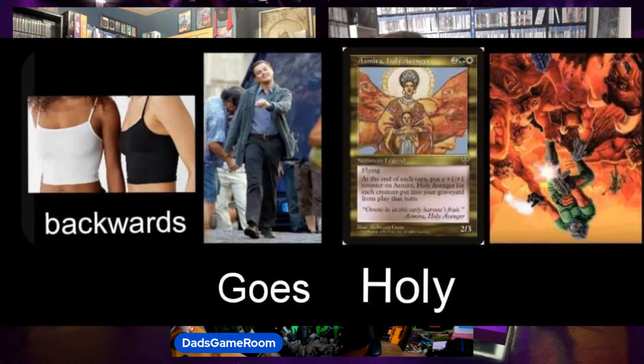Chat question. Just scrolling back quickly. Somewhat. What does A cup backwards have to do with anything? I don't fucking understand.